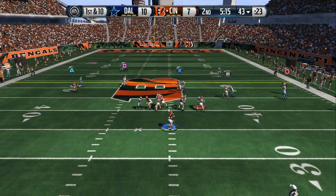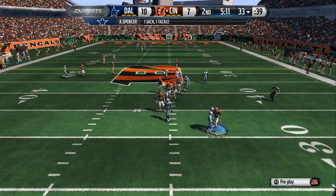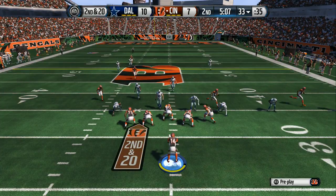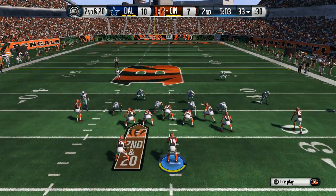First and 10. And he's forced to the ground. Well, that time the quarterback didn't hold the football. The left side of the line just collapsed. He doesn't even feel it or see it, and he goes down for the sack.